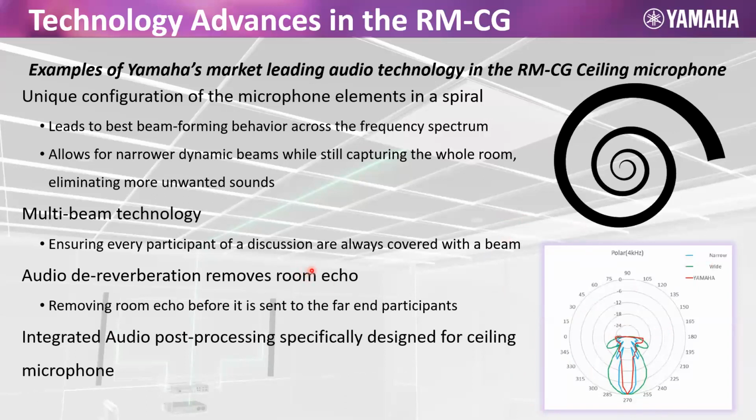And for training rooms, reconfigurable spaces, you don't have to worry about, did I move my chair and table arrangements out of a pickup lobe? Do I need to go look at that and run a preset? In a typical 8 to 10 foot ceiling height, again, we'll cover a 25 by 25 area.